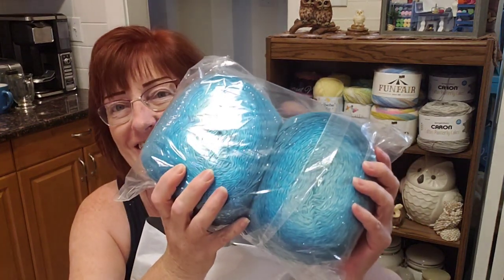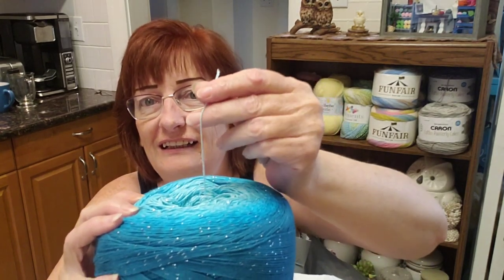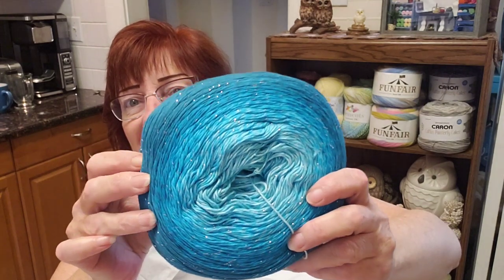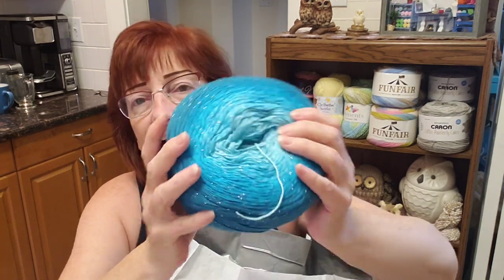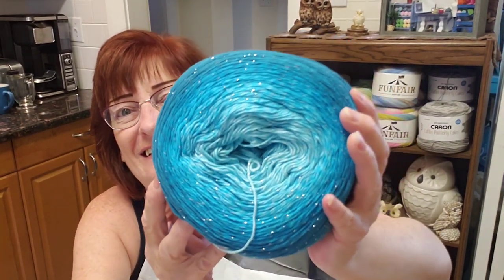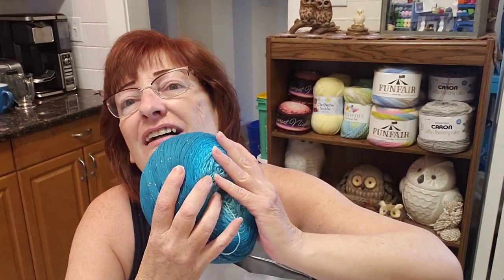Look at these gorgeous colors. Oh my goodness, let me take this out of here. I love blues. I don't have a lot of blues in my stash, but I do love blue. Oh, that's gorgeous. Oh, wow, look at the sparkles. Oh my. So according to other YouTubers, this could be Yarn Art or something from Hobbii. I don't know. I don't care. They're beautiful. All right, so I got two of this sparkly blue, and they're so soft. Oh, love it. So two of the blue.